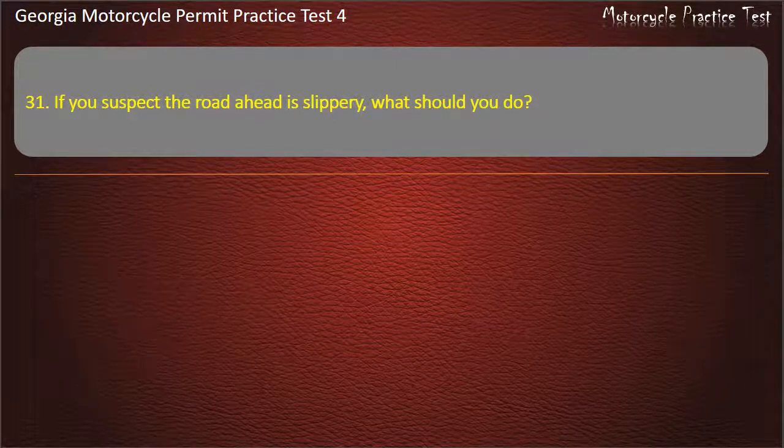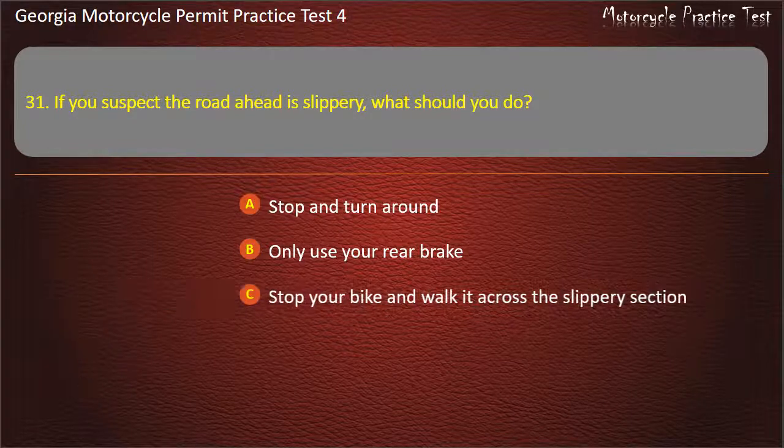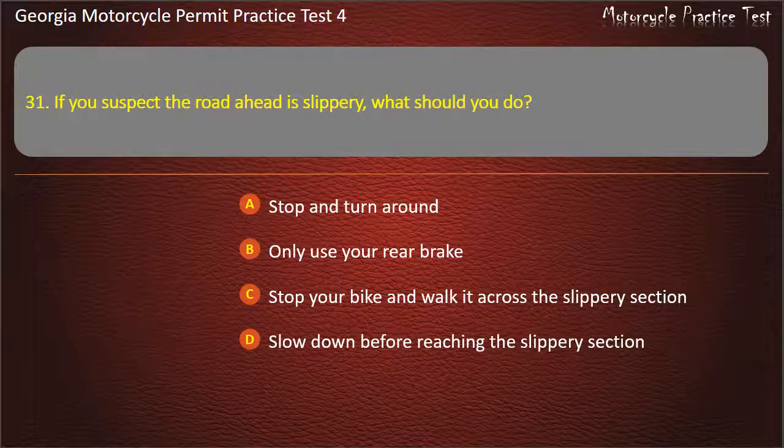Question 31. If you suspect the road ahead is slippery, what should you do? Stop and turn around. Only use your rear brake. Stop your bike and walk it across the slippery section. Slow down before reaching the slippery section. Answer: Slow down before reaching the slippery section.